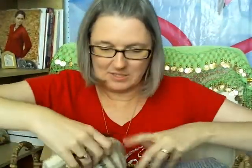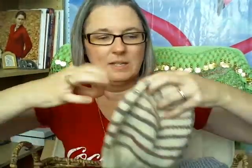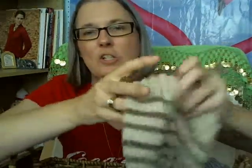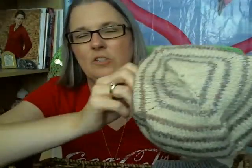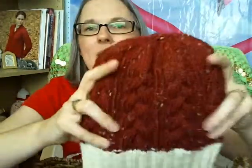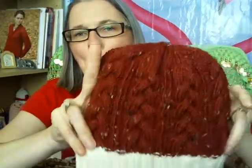And then my friend Wendy, who is local, gave me, I think these are the 2 that she gave me. This is the Turn a Square hat by Jared Flood, I believe. I've been wanting to make this pattern. So that's the Turn a Square. And then she also sent me this really cute cabled hat. The old gray mare's memory just ain't what it used to be.